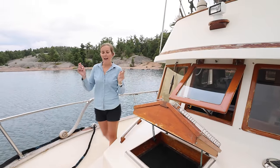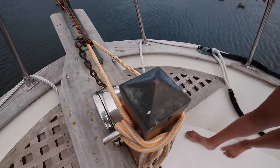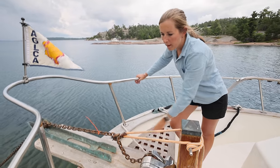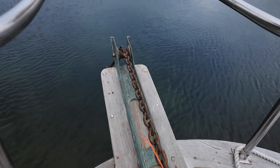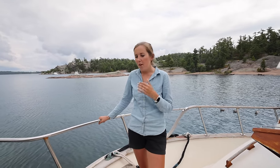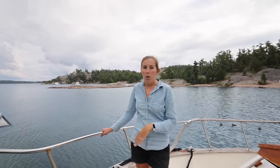Coming up to our bow, we have our anchor. We have our Samson post, windlass, bow pulpit, and our anchor, which is currently holding us in place right now. Our anchor is a Mantis M1 65-pound anchor. Our anchor is sized up 2 sizes for it to be a storm-rated anchor, which makes it so that we sleep very comfortably at night.